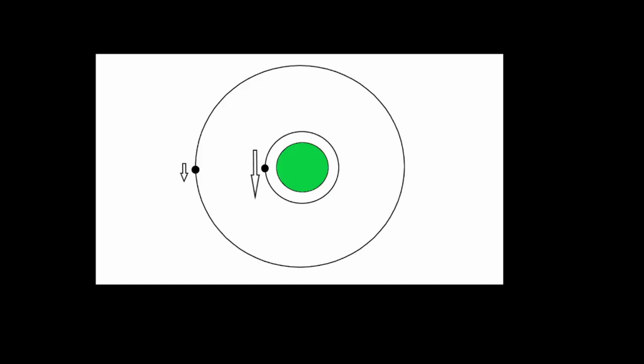Since faster-moving objects have lower orbits and slower-moving objects have higher orbits, it seems obvious that, to move from a lower orbit to a higher orbit, all we need to do is slow the object down. However, this is where orbital mechanics can be a bit counterintuitive. In fact, to reach the higher, slower orbit, we need to speed up twice.